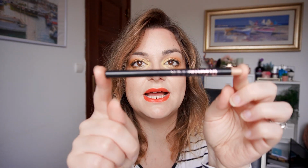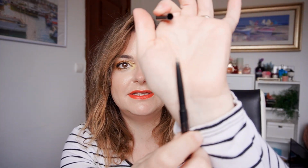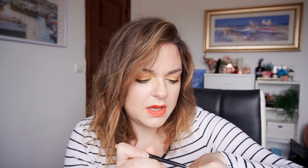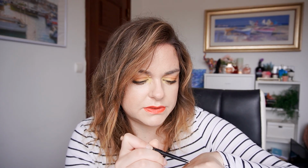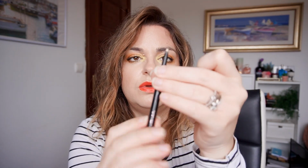Then I've got this Ciate London eyeliner. This is the Definer liner in the shade, where is the shade name? Okay, maybe there isn't a shade name, but it is a beautiful sort of champagne-y gold, so I'm going to be rolling this one in. Let me just swatch it so you can see that.